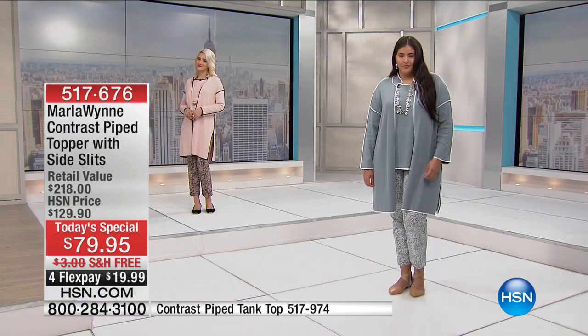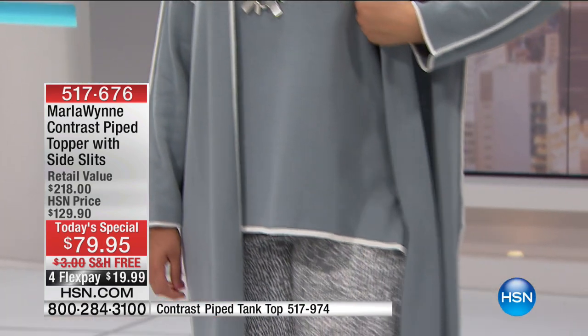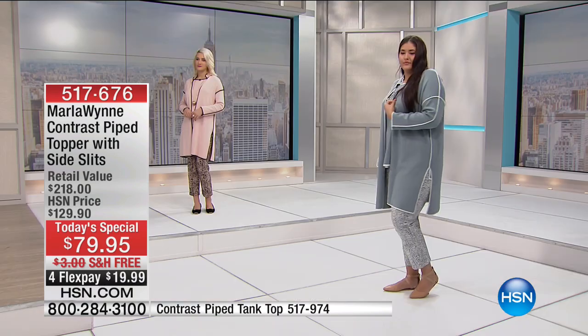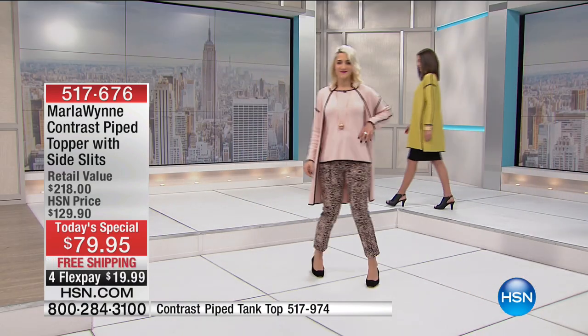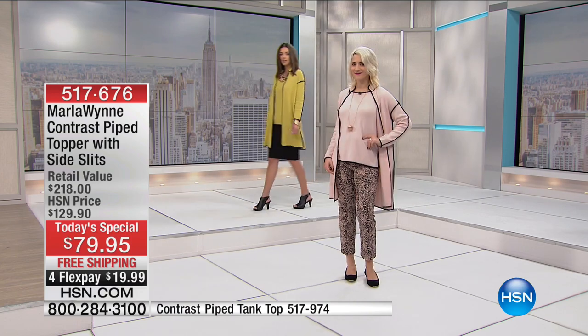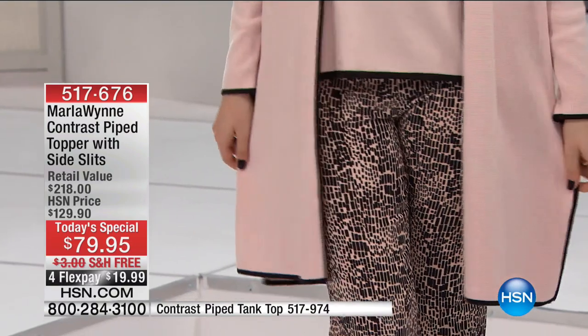It's great in Florida pretty much all year round, but right now, if you're experiencing colder weather, you could wear it over a turtleneck, maybe some leggings, and this is really your way to build your wardrobe. Available in those 6 different colors, it has that gorgeous stand collar. So you'll see us wearing it different ways.